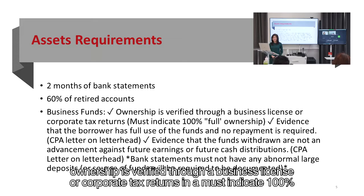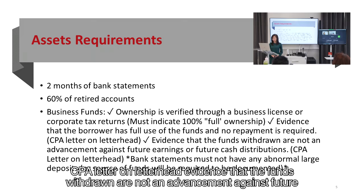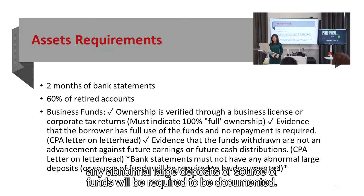Ownership is verified through a business license or corporate tax returns, and it must indicate 100% full ownership. Evidence that the borrower has full use of the funds and no repayment is required: CPA letter on letterhead. Evidence that the funds withdrawn are not an advancement against future earnings or future cash distributions: CPA letter on the letterhead. Bank statements must not have any abnormal large deposits or source of funds will be required to be documented.